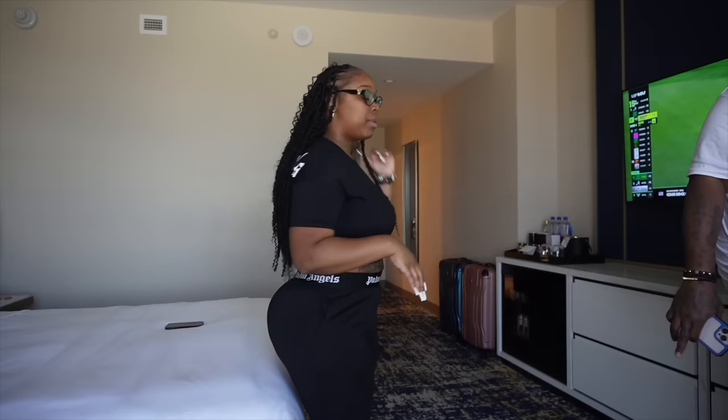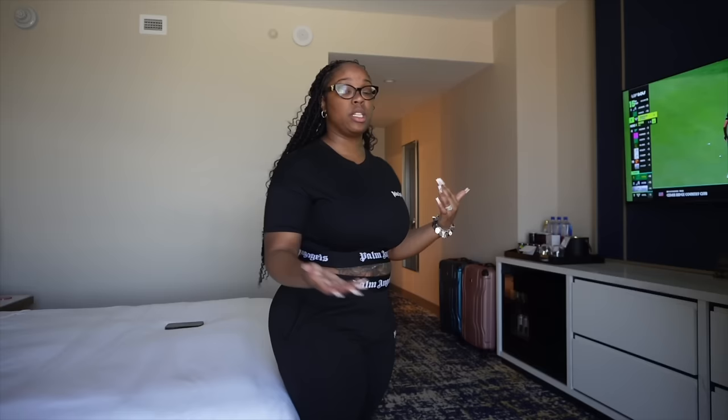They just dropped our bags off, so y'all already know what I do when I go on my vacations. I do unpack. I do not like to live out of my suitcase. I don't have to worry about going back and forth in my suitcase. I can just unpack it, put my bags in the closet, and that's that. Especially if you stay a certain amount of days, girl, unpack that bag. So I'm about to get ready and do that.